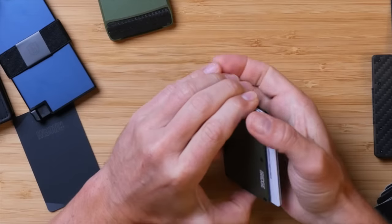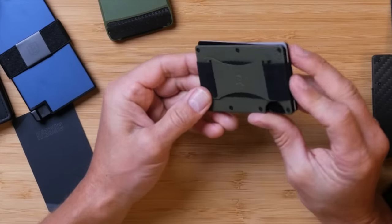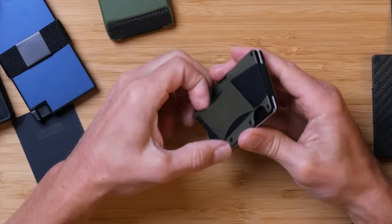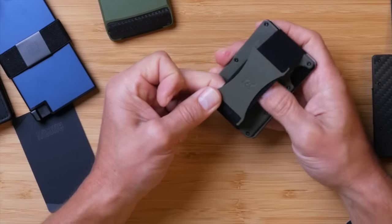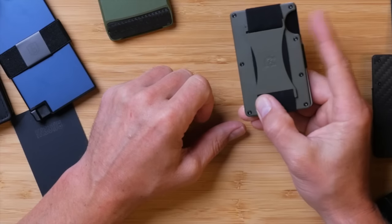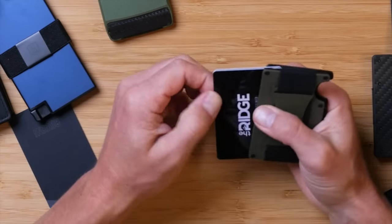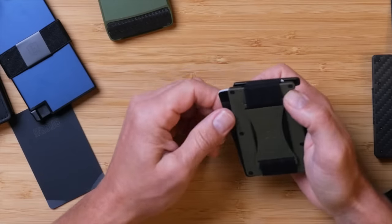Your cards slide really smooth. You've got elastic on all three sides around, and then this one's got a money clip underneath it. Just throw some cash under there. One of the nice things is you have this little thumb push-out thing, right? So you can get quick access to your cards just like that.